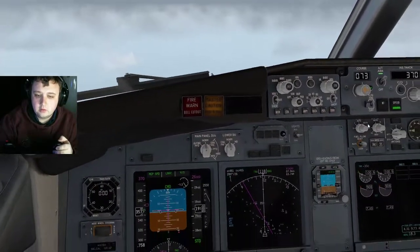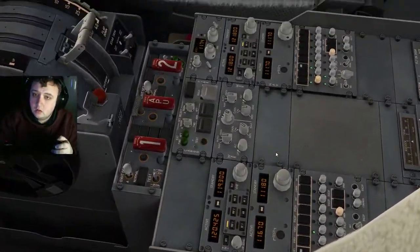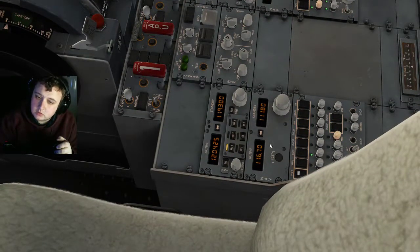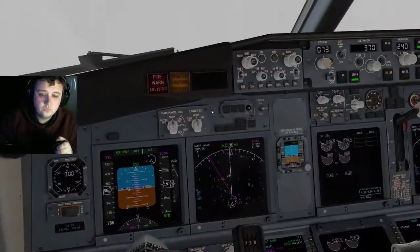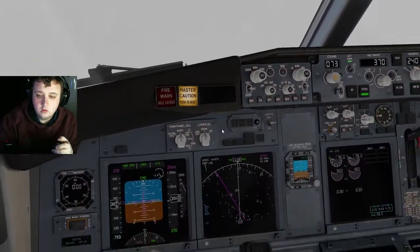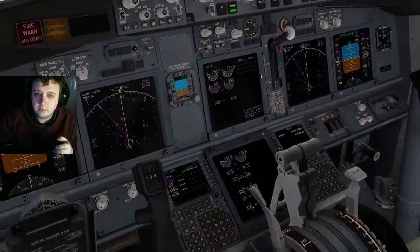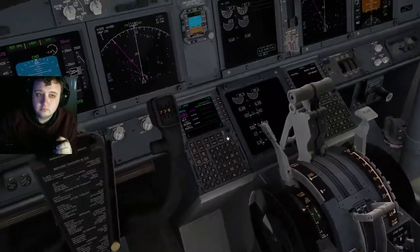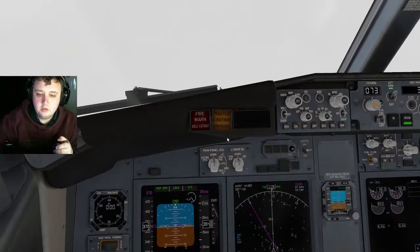Just going through another layer of clouds here. So I'm just trying to figure out how this works. So this is the navigation one. So I'll switch that to my ILS approach when I get there. What does that mean? Why has that come up? I'll just press it and hope for the best. Hopefully it doesn't light up again. Maybe it had to do with an overspeed? I don't know.